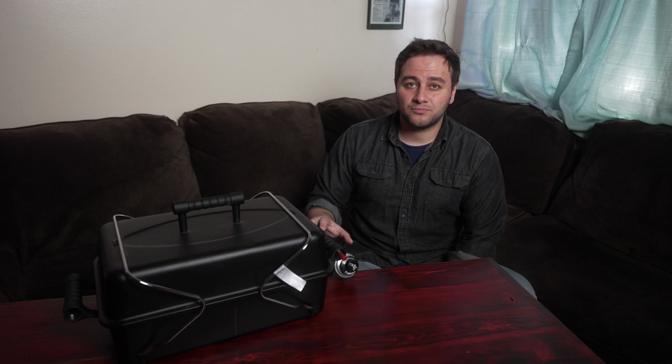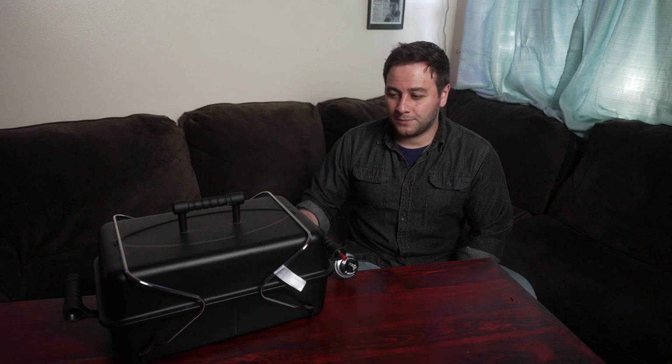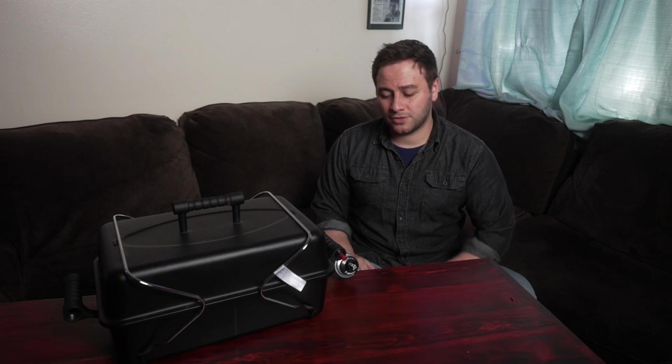For what it is, for a grill that's portable that you can take anywhere and beat the heck out of it, it's fine. The quality of the materials are not that great. They definitely cut corners. The regulator's kind of iffy. And just overall, you get what you pay for, in other words.